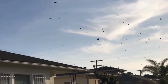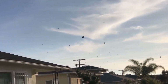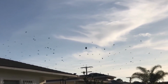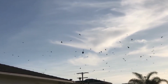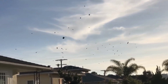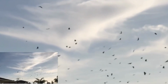But the birds flying around the way they are, I just think they're a lot closer to the camera than the object is. I think the object is way out there. It's pretty far. Probably maybe a mile, half a mile further away from these birds. I could be wrong. It's very hard to judge distance with a shot like this, an object that small in the sky. But I would be interested to know how far away it really is.